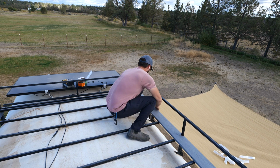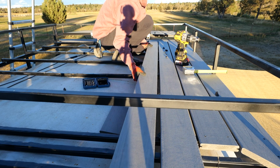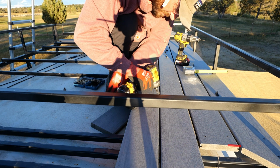The first piece that I need to put in is going to be that square edge board to make sure that I don't have that groove going on the outside edge. It just gives a really nice appearance. I'm going to go with what's called a picture frame border with 45 degree cuts at every corner. A couple more things to note here.